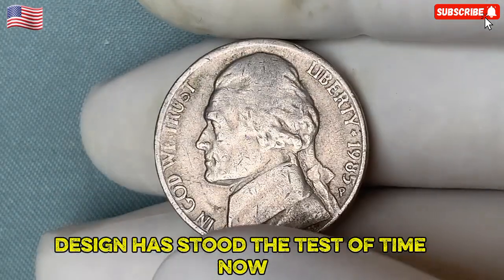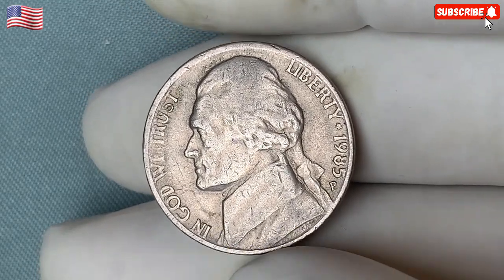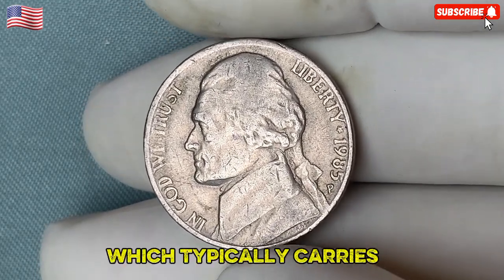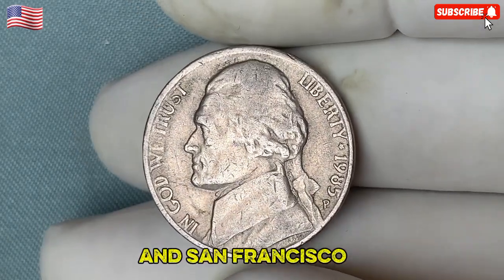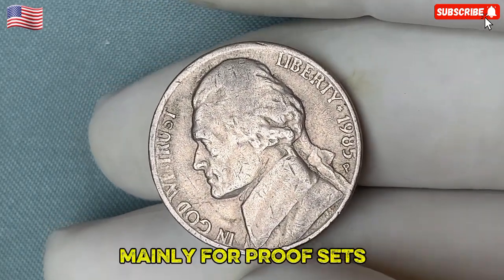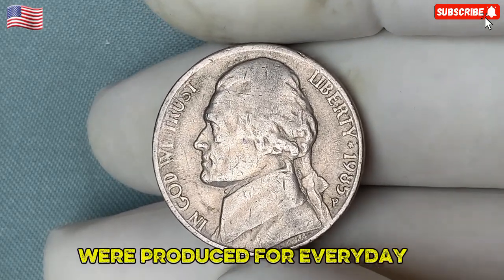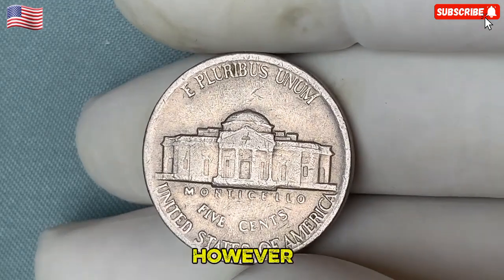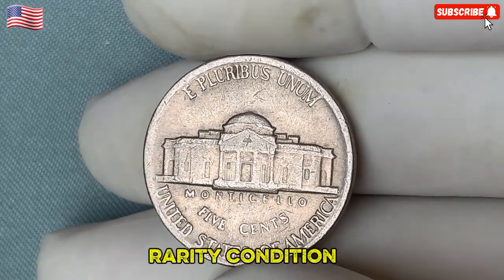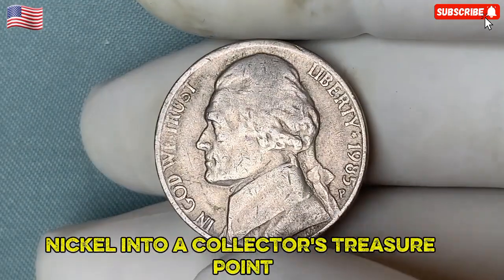Now, the 1985 Jefferson Nickel was minted at 3 locations: Philadelphia, which typically carries no mint mark; Denver, marked with a D; and San Francisco, marked with an S, mainly for proof sets. Most of these coins were produced for everyday circulation, so millions were struck. However, as with many coins, rarity, condition, and unique features can turn an ordinary nickel into a collector's treasure.